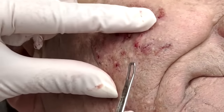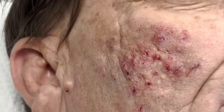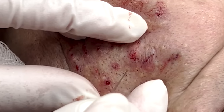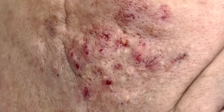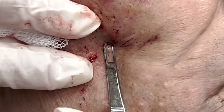Once I do a good number of them, it sort of gets a little swollen there, so it's hard to see where the new ones are. But maybe these two right here. So we wait for the swelling to come down, and then we check it out again. Did I give you that cream to put on these areas to soften it up? No, but I did go buy some. Oh, you didn't have to buy some.